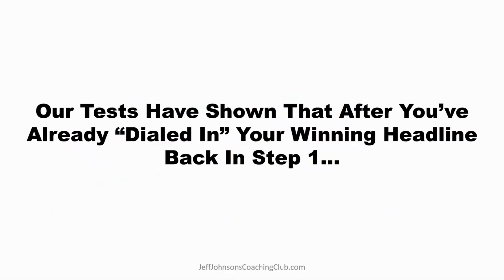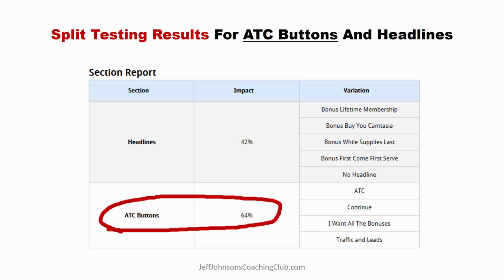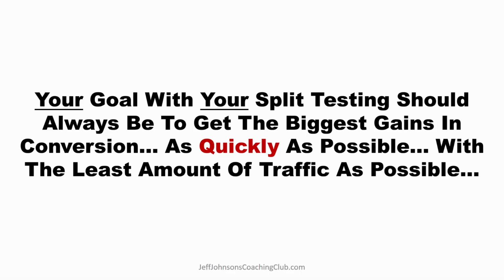And in fact, our tests have shown that after you've already dialed in your winning headlines back in step number 1, a well-designed Add to Cart button can have an even bigger impact on increasing your conversions than your headline. And that's exactly what these split test results show. We were split testing a variation of 5 different headlines in combination with 4 different Add to Cart buttons, and our test results showed that the Add to Cart buttons during this test resulted in a greater increase in conversions for our VSL than the headlines did. And your goal with your split testing should always be to get the biggest gains in conversion as quickly as possible with the least amount of traffic as possible.